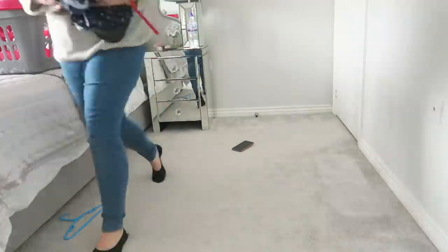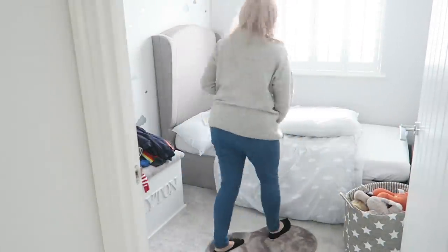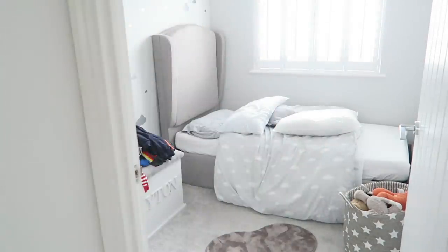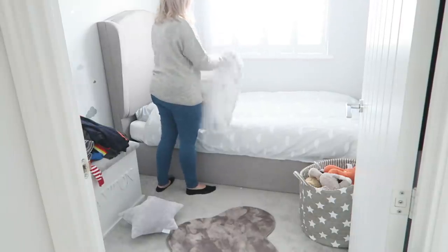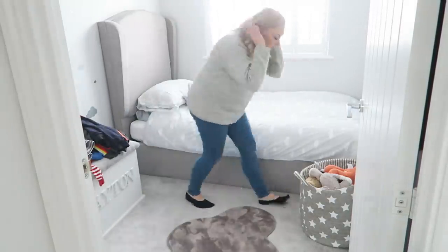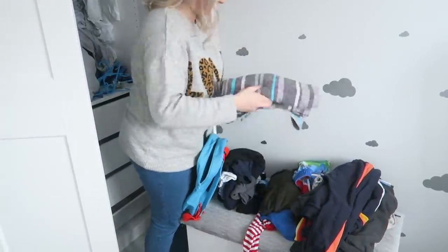Bless Clayton recently as well. So Clayton is my oldest little boy. He's just turned four and this was his attempt at making the bed this morning. He's popped his sheet round the wrong way, bless him. And then my footage obviously just disappeared for whatever reason. But yeah, he's been making the bed, but he made the blanket with the duvet the wrong way round, which I thought was super cute. But yeah, I'm just sorting out all of his washing now.